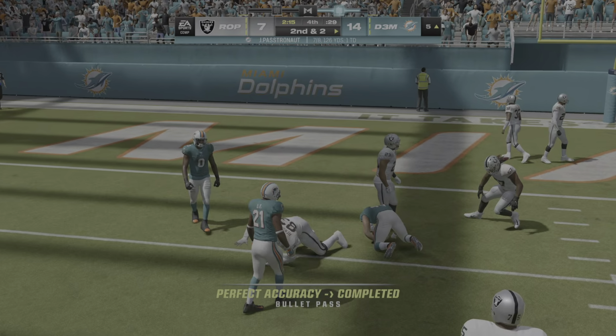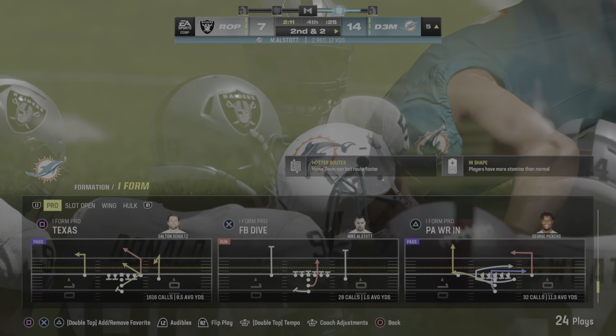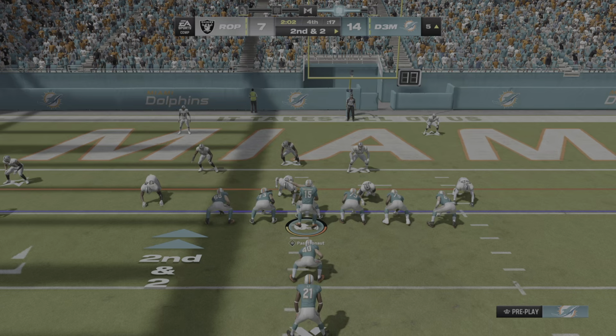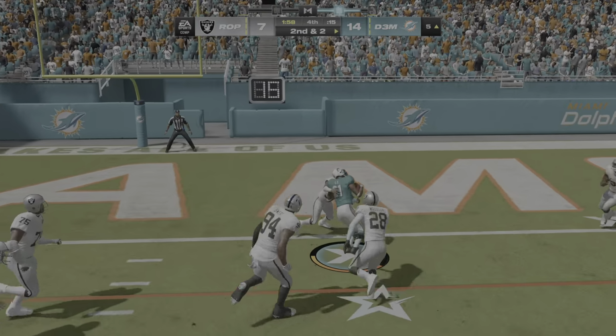This one complete to his fullback out of the backfield. Well, this has certainly been a nice drive with the way they've spread the football around. Here, they even get the fullback involved in the passing game. That's got to cause a lot of consternation on the defensive side. You've got to cover him, too. That makes things really difficult.